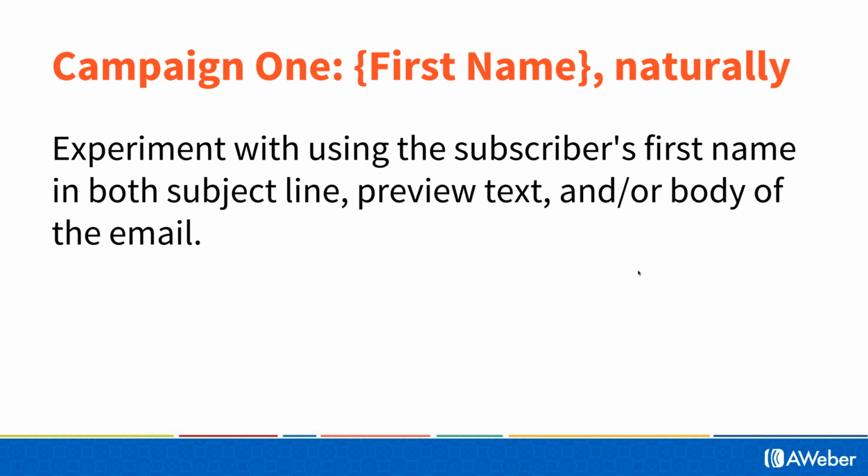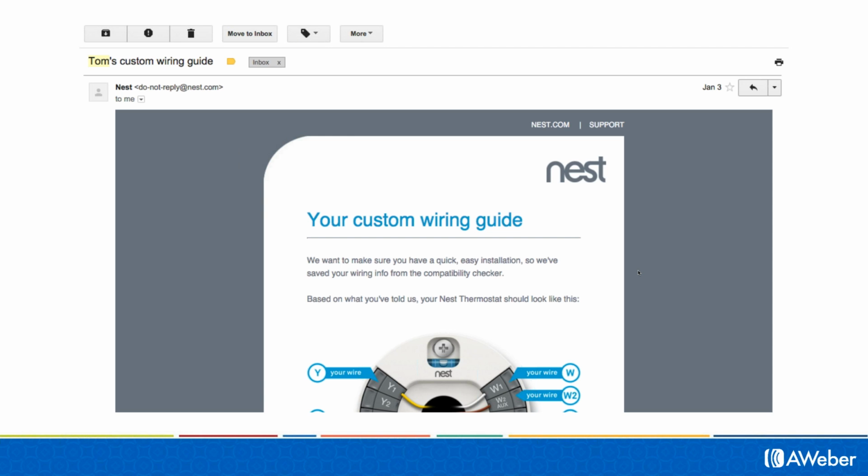So simple personalization campaigns. The first one, and I always say that email personalization is so much more than brackets first name. But really, it is a great way to start, a great way to dip your feet into sending personal emails. So it's just using that first name if you have it. So if you collected that first name in the opt-in, either experiment using it in the subject line, the preview text, which is that text that might appear in Gmail, just a little snippet, or the body of the email.